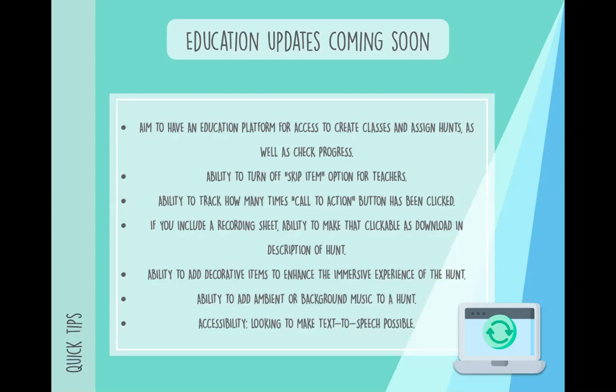And finally, one really amazing feature they're looking at adding is for accessibility: making text-to-speech possible for students that cannot read, have difficulty reading, or have learning difficulties, being able to come across a question or text in a hunt and have that read to them. So these are some really exciting education updates that are hopefully coming soon, and I think will be game changers for a lot of us that want to use this with our students in the fall.